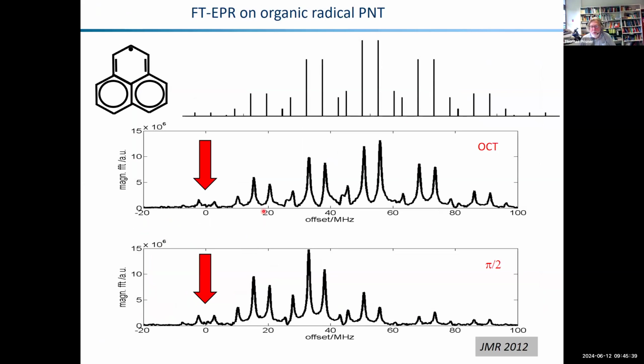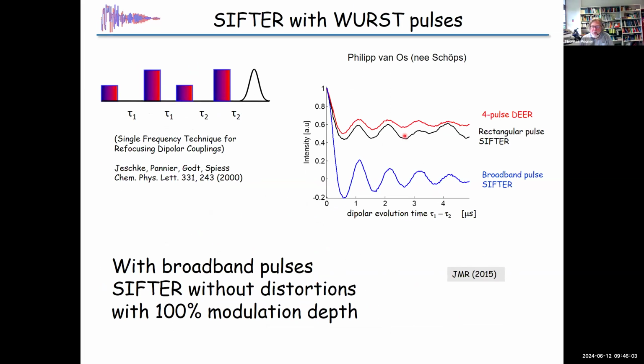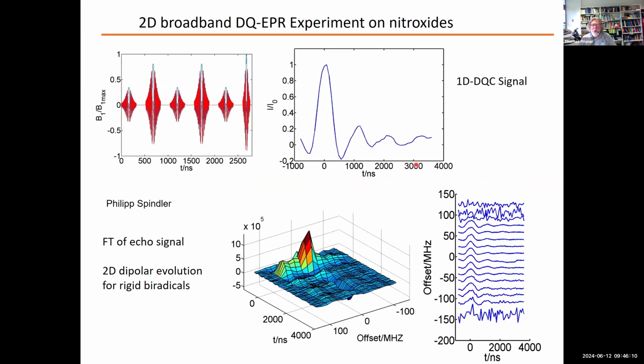And here it is shown as a Fourier transform. If you do it with a hard pulse, here's the pulse, the zero, you see you get the lines of this radical. This is in liquid solution, but you don't get the right amplitudes. If you go to OCT pulses, you get it right, and you get the shape of a nitroxide, and you get SIFTER. You can improve SIFTER, and you get it working, and you can do DQC with going down with your modulation amplitude to 0.